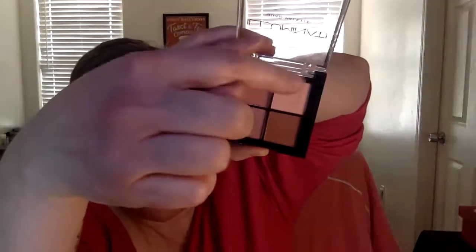I feel like I need something pearly on top of that. And I've used this before, and I think I'm going to use that light pink pearly one, just to give it some sparkle. And then maybe calm down. Yep, that's the ticket. The blue, just a tiny bit.